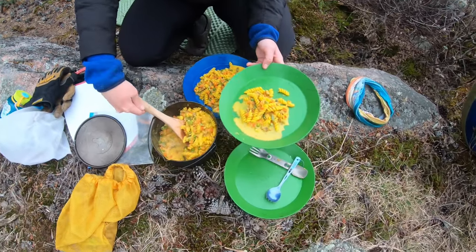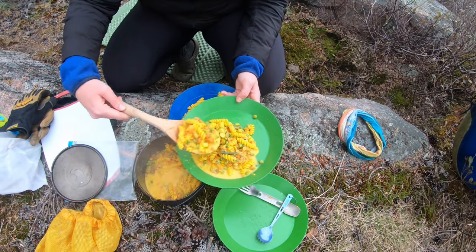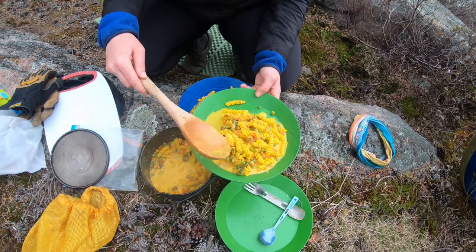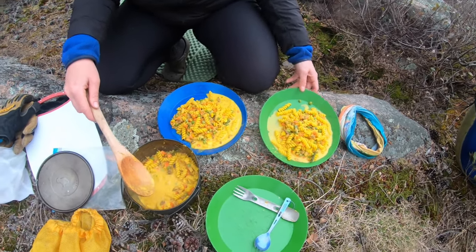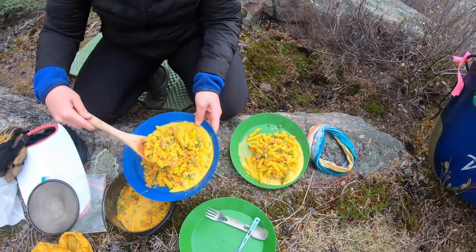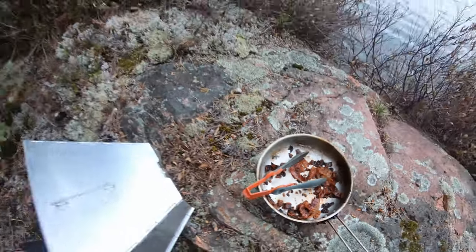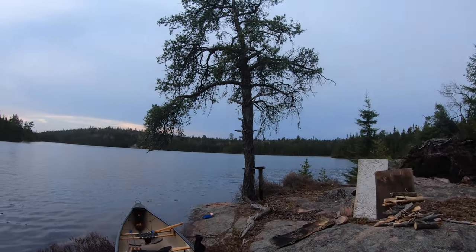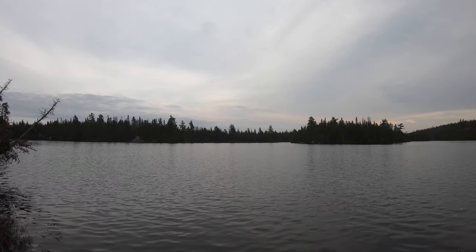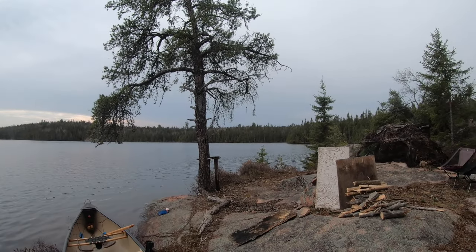Tonight, the last night on the camping trip. Got kind of a mac and cheese remix. It's got dehydrated beef, vegetables, some cheese in there, some mac and cheese mix, and we're topping it off with some bacon bits. But yeah, the wind's calmed down here on our last night. We're gonna go out and try some fishing, and then we're gonna pack up, and then we're gonna head out tomorrow morning.